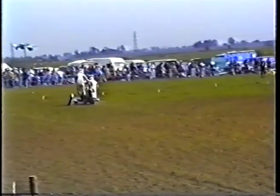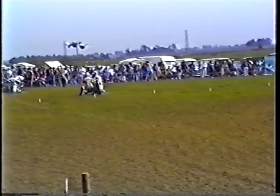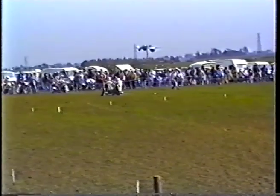Well, it certainly hasn't taken Roger Measor very long to weigh this circuit up. He's certainly got himself a nice fast line around this circuit. So when him and Ken Lane meet, it certainly will be a good old ding-dong.